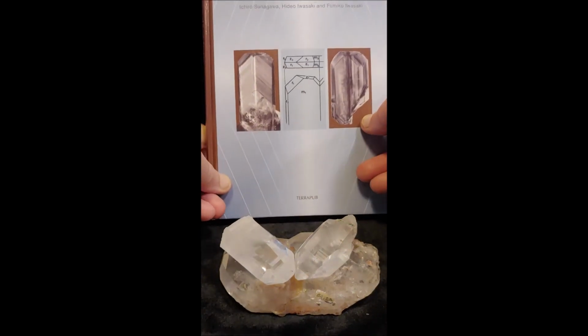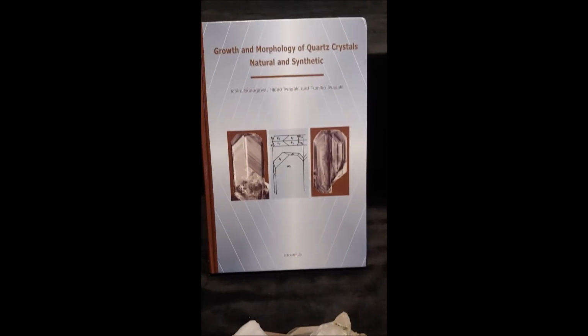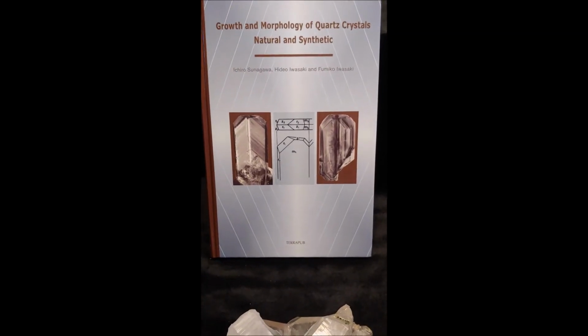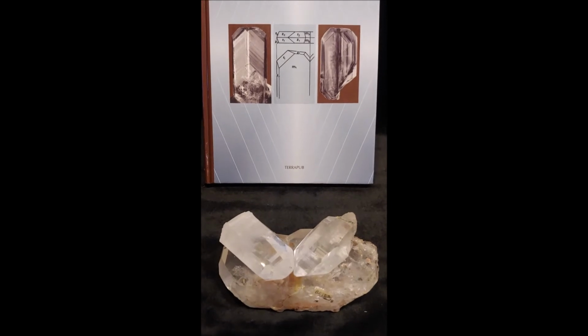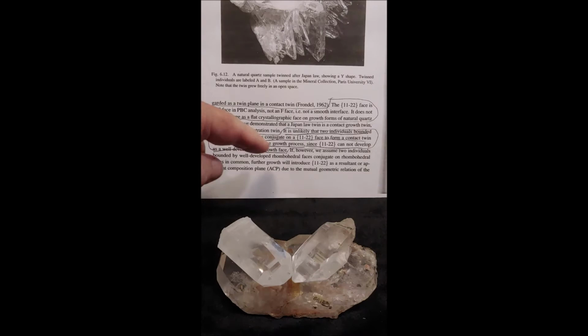In fact, in the last book that Akira Tsunegawa wrote, which was about the morphology of quartz crystals, on page 124, he came to the conclusion that it is unlikely that two individuals bounded by well-developed faces conjugate on a 1-1-2 face to form a contact twin after the Japan Law through the growth process, since 1-1-2 cannot develop as a well-developed flat growth face. So that presents a dilemma.